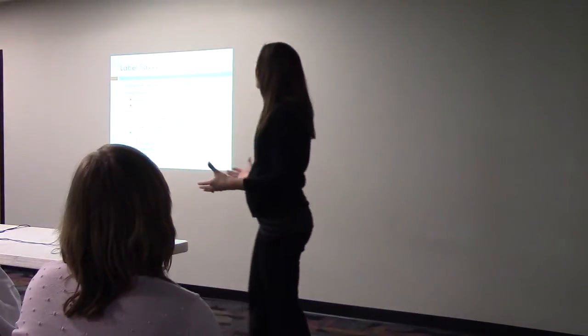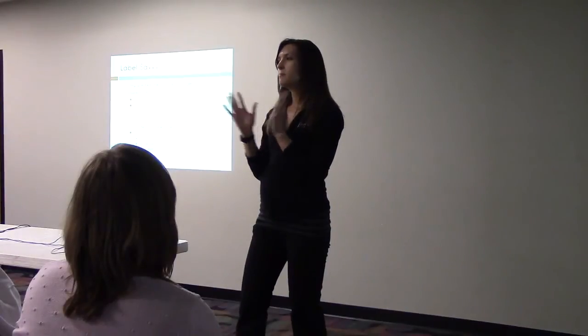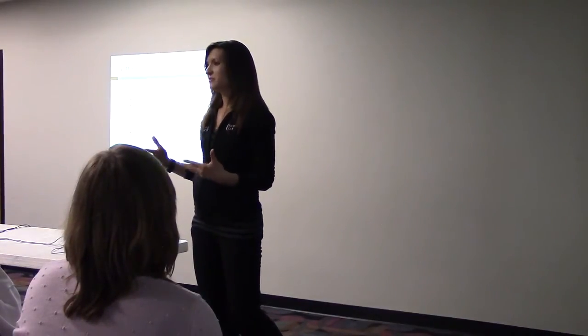Become label savvy. I won't go into too much detail with label reading because obviously that is a whole other topic that we can discuss. But I want to touch on the ingredient list. The ingredient list is just as important, if not sometimes more important than the actual nutrition facts label, the numbers. Because sometimes the numbers look really great, the calories are low and the fat's low and all that good stuff. And then you get to the ingredient list and you're like, oh, this isn't really made up of that great of stuff.